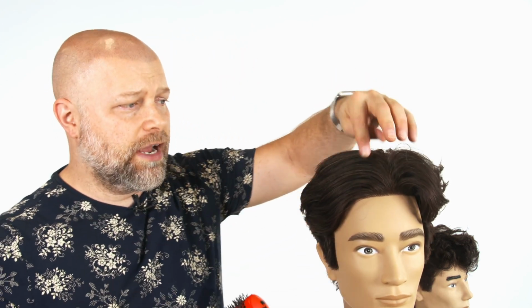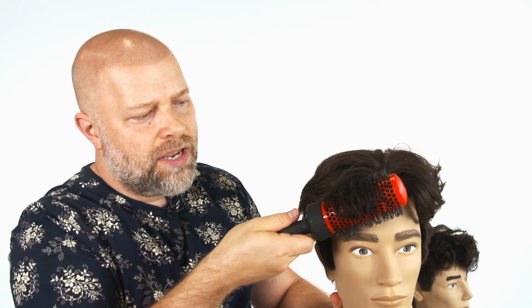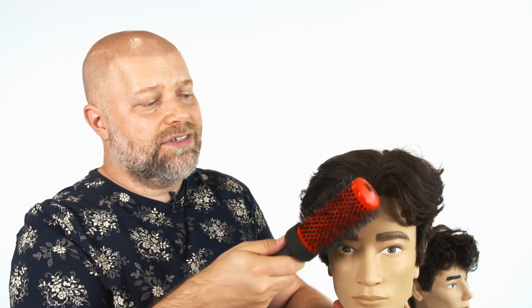And then a round brush. A round brush is great for someone who's got longer hair types, something like this, maybe a little bit longer. When the hair is wet, you wrap it around the brush and then go over it with the blow dryer and just continue to turn the brush until that section is nice and smooth. This is probably the method that I use most of the time if I'm trying to straighten someone's hair.